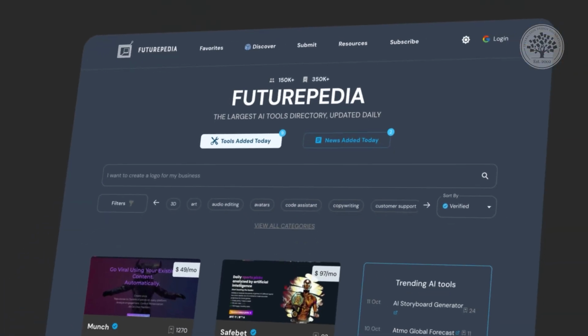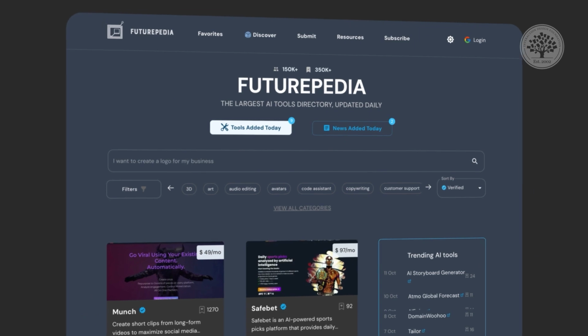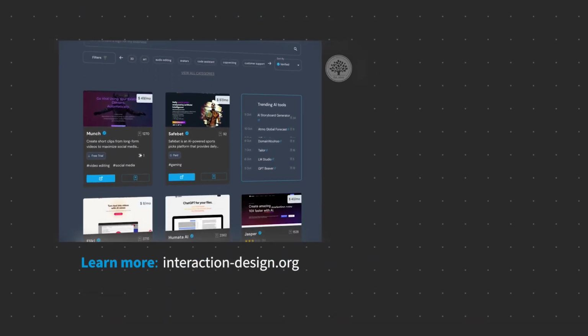The landscape of AI tools is rapidly changing, so many new capabilities pop up every week. The best way to explore ways of optimizing your work is to go to platforms like Futurepedia and see what's new, play around with the tools, learn and experiment on your own.